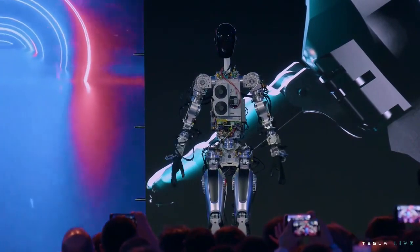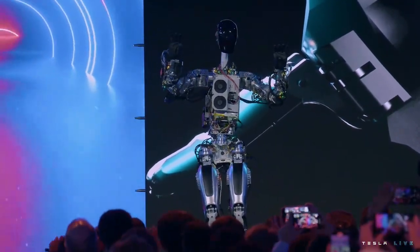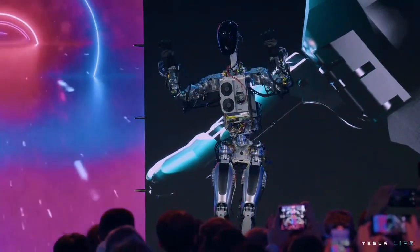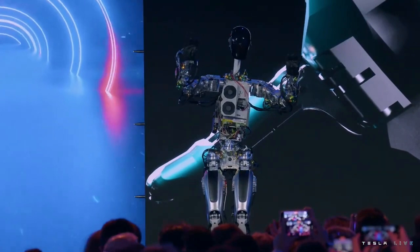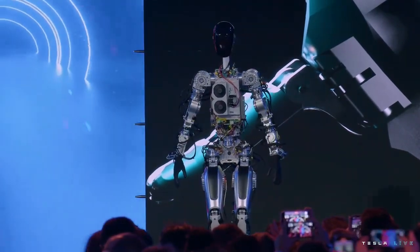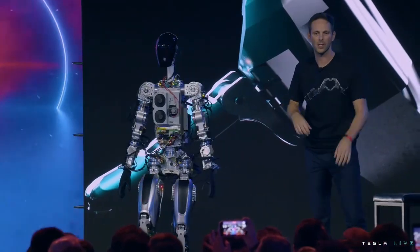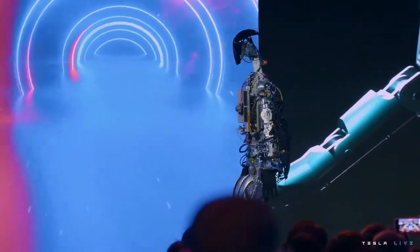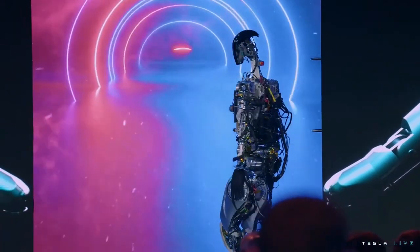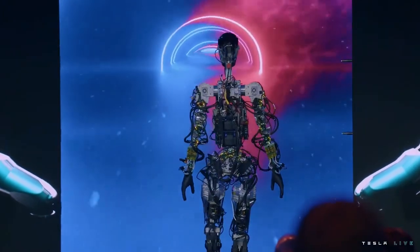The pod got some moves too. So this is essentially the same full self-driving computer that runs in your Tesla cars, by the way. This is literally the first time the robot has operated without a tether. Was on stage tonight.